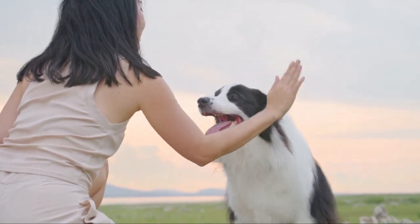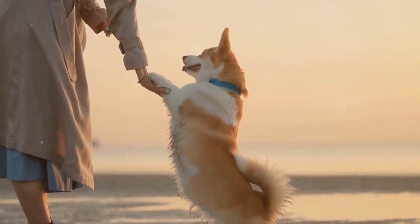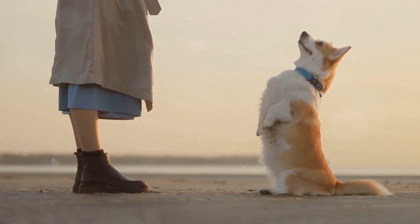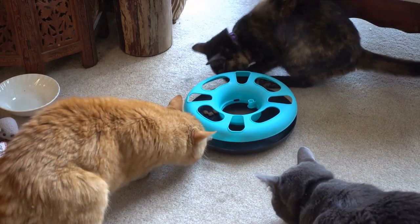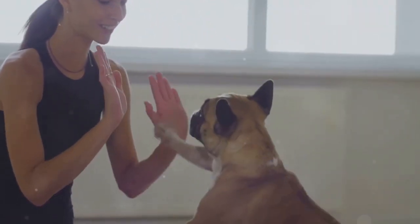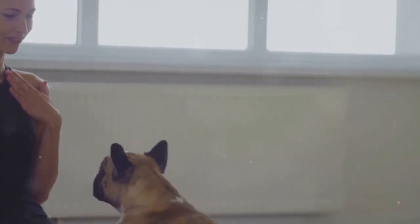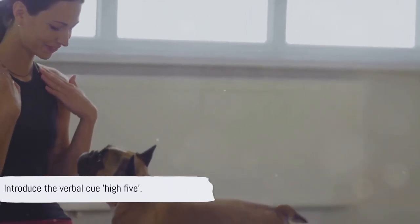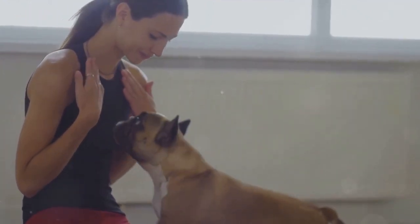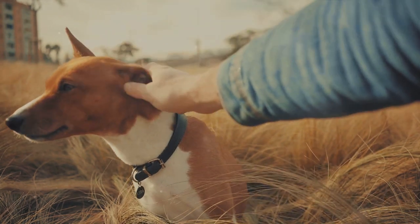Let's quickly revisit the steps and tips. Begin with your hand in the shake position and gradually open it up as your pet raises its paw, rewarding it for making contact with your open palm. You could even use a target stick to guide their paw upwards. Mark the moment their paw touches your palm with a clicker or a verbal marker, followed by a treat or praise. Introduce the verbal cue "high five" early in the training process and maintain consistency in your hand signals and verbal cues. Remember, it's essential to practice high fives at different heights and angles.